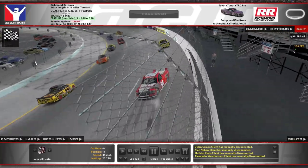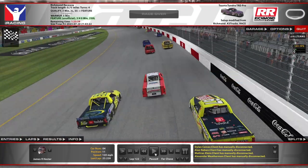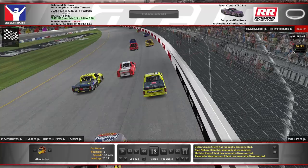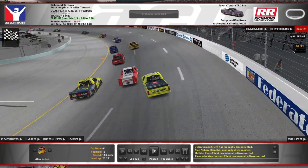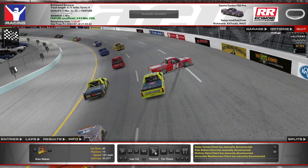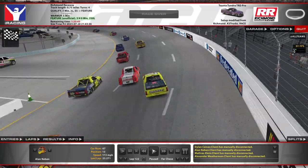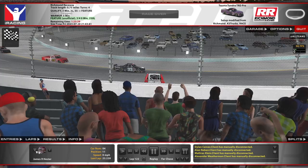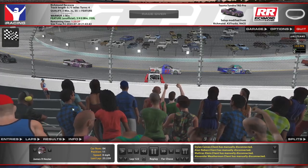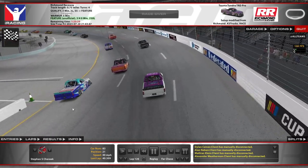Oh! Oh, no! So it looks like Alan got a little bit loose on braking. Just driving in there pretty hard. And kind of slides it, and James was there to catch him. I'm impressed he was able to keep that moving straight, but maybe James a little less impressed. He gets hooked right into the wall, and that just destroys him. Very unfortunate. Very bad luck.